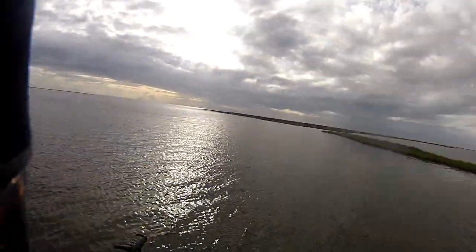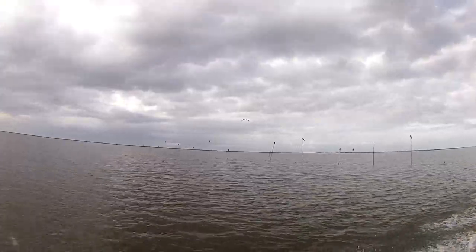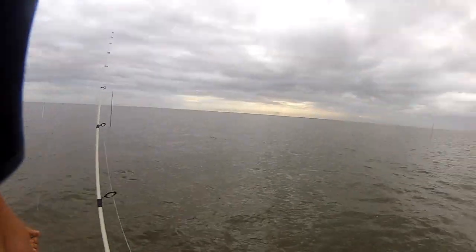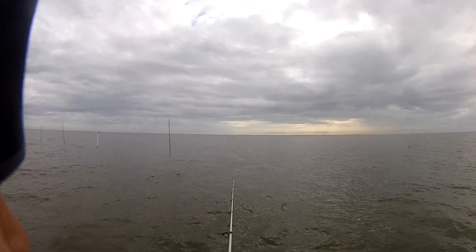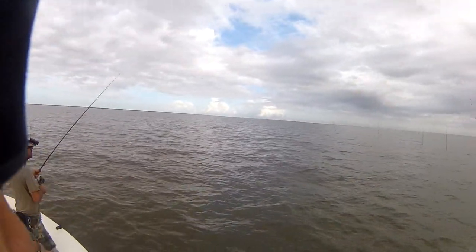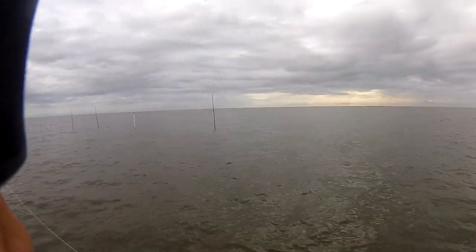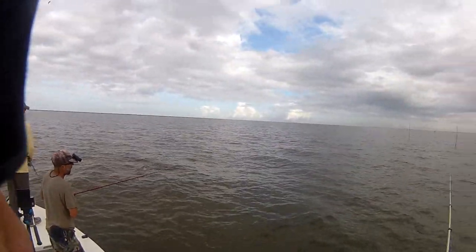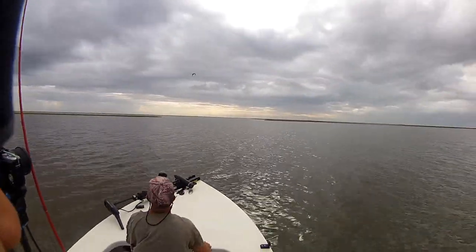We started at this point here because we saw a little bait and bird activity, but nothing much, so we moved on out to the open bay, and we drifted these oyster poles. We popped corks here at these oyster poles for a little while. Had a couple small takedowns, no hookups. And so then we moved out again to another island that was a little further out in the bay.